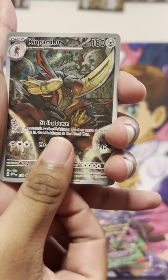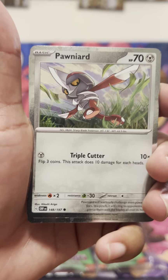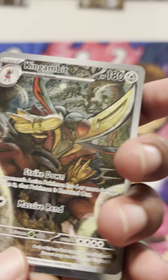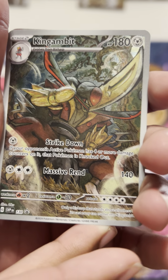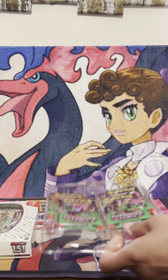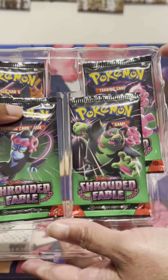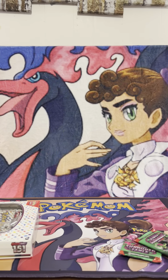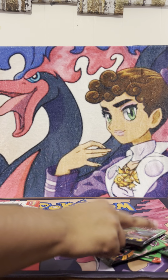Look at that, y'all. And then you get the go-kart. You get the Pawniard and the Bisharp. Oh yeah, that's gorgeous. That's a gorgeous card. We don't have that one yet, right? Nope, because it's exclusive to them. And then the packs: 4 of the Shrouded Fables. Everything's dropping. The pull rates, they're dropping.